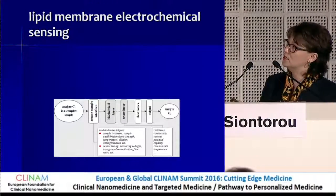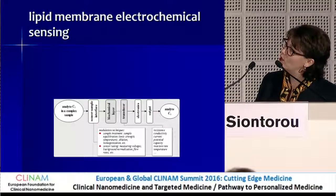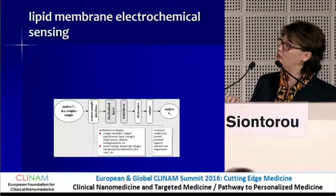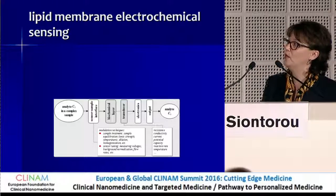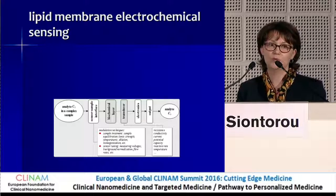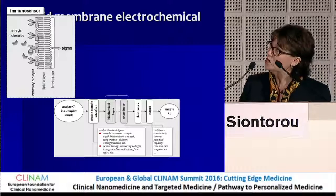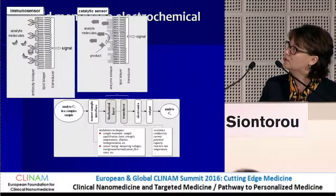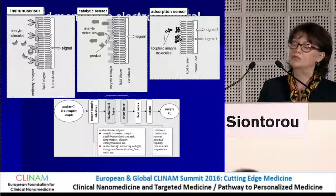Now, this is a very brief overview of the biosensor system. We are going to concentrate on this area. We have the biological recognition layer, which is immobilized on top of the transducer. What we are doing is using lipid membrane, bilayer lipid membrane, self-assembling lipids on top of an electrochemical transducer, or more recently, polymerizable lipids. And in fact, you can do anything with that area. We can put in antibodies and have an immunosensor, or we can put in enzymes and have a catalytic sensor, or we can use the lipid membrane bilayer itself as a recognition element.